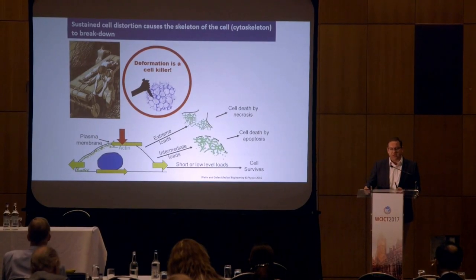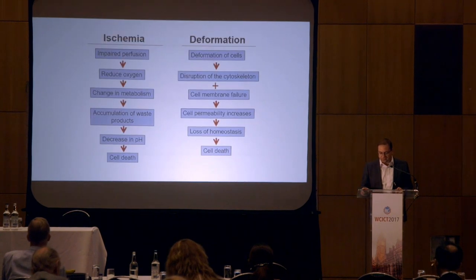So we start the discussion by stating that deformation is the primary cell killer. And it can kill cells directly by damaging the structure, or it can kill cells indirectly by affecting the vasculature and the lymphatics. But it's the deformation, really. So you need to mitigate the deformation.